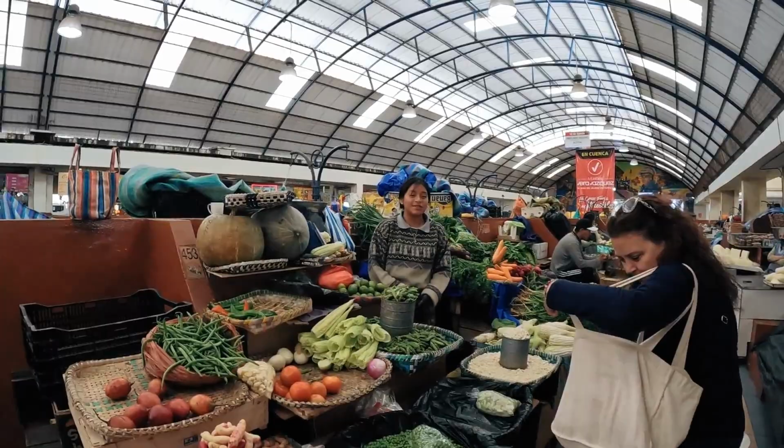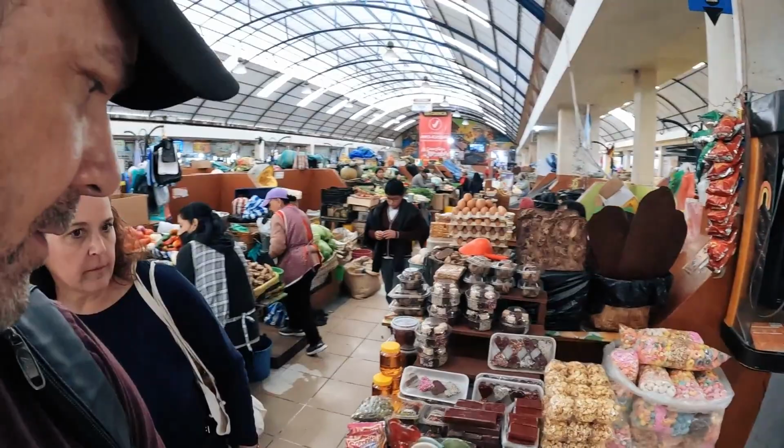Oh, look at that big pumpkin thing right there. Oh my gosh, look at that. Wow, that's really cool. Huge cabbages. Look at those things, they're ginormous. All right, so now you can get eggs, chocolate here. Oh, look, they got more of those bars. A lot of good sweets here.